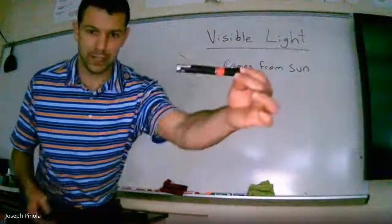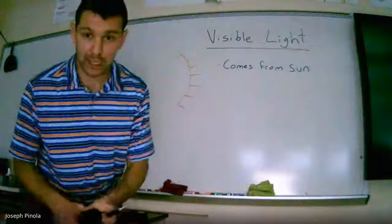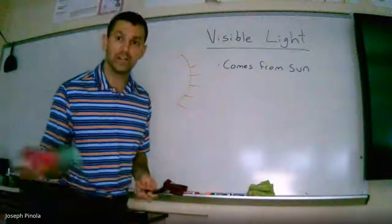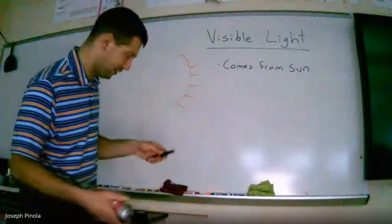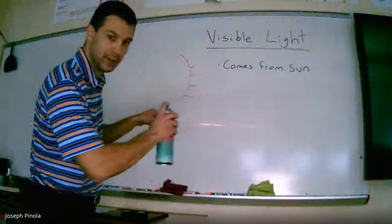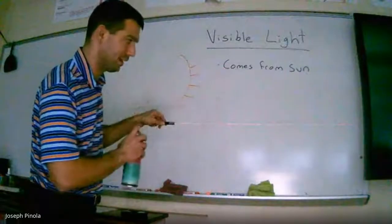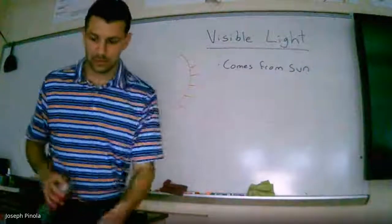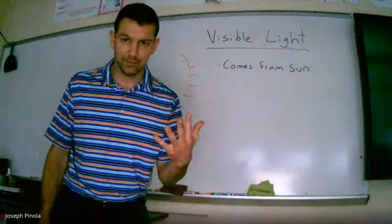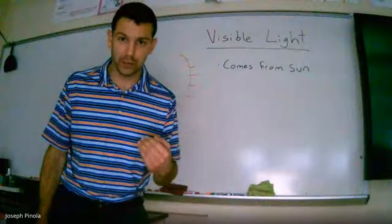For example, here I have a laser. And I'm going to shine that laser and spray a little bit of that fog in the can that we saw in another video to show you what the laser looks like as it travels through space. Here I'm shining my laser on the far wall. And here you can see the red beam of light that's coming from the laser. Well, this laser carried red light. And red is the type of visible light that has the lowest frequency.